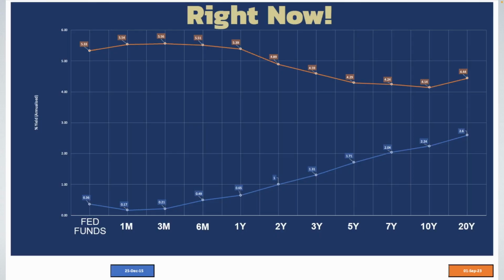The signs were everywhere, but now it's official. We are in a recession. The research group that makes that determination made it today and said the recession actually started a year ago. And this is where we are right now.